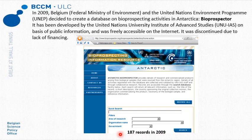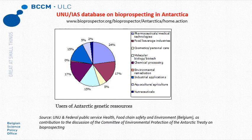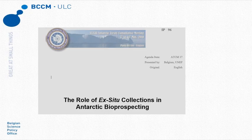But in 2009, there were 187 records already. The purpose of the database was to show that Antarctic genetic material was really used in industry and in different types of production. And here you find the different uses of the genetic resources. There was also an IP on the role of ex situ collections, so culture collections, in Antarctic bioprospecting.